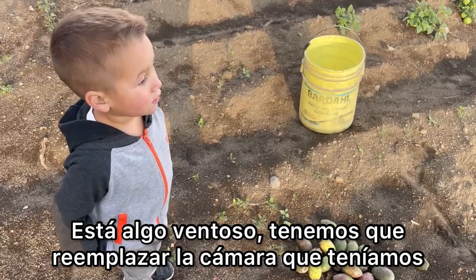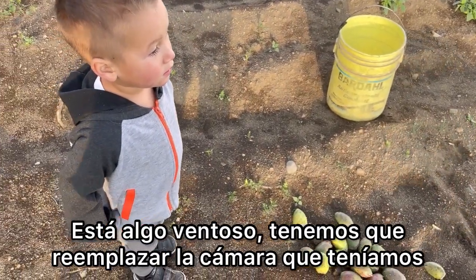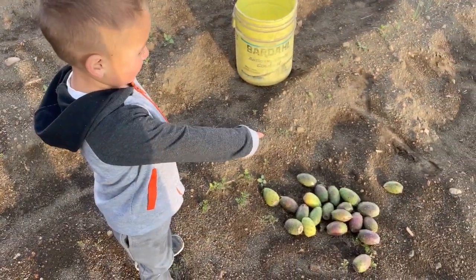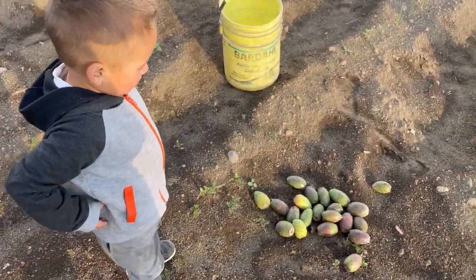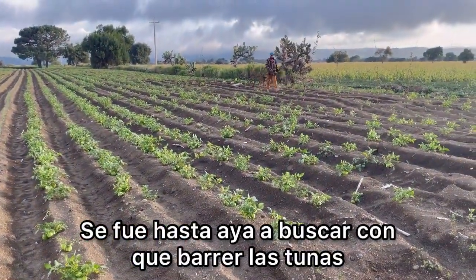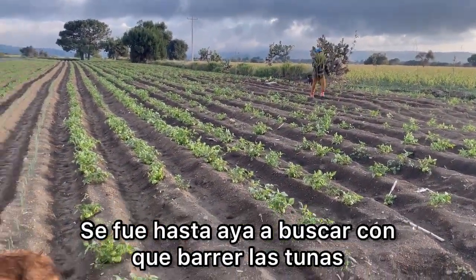Sorry, guys. It's a little bit windy. We have to replace the camera that we were using, so we're doing it with the phone. I know, those are tunas, but you can't touch them yet because Daddy has to get the espinas off of them. He went all the way over there to get something to brush the stickers off of them.